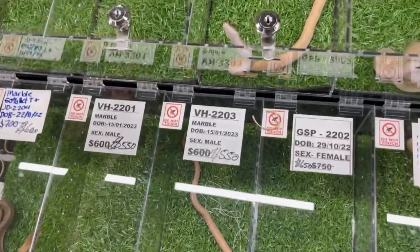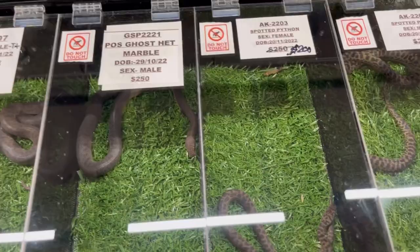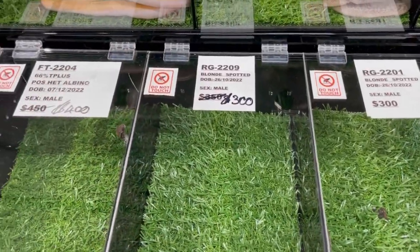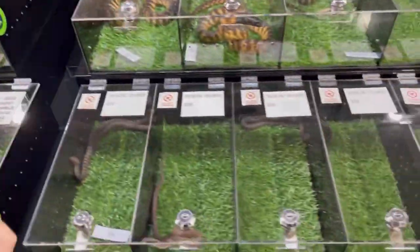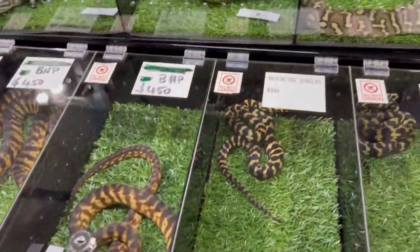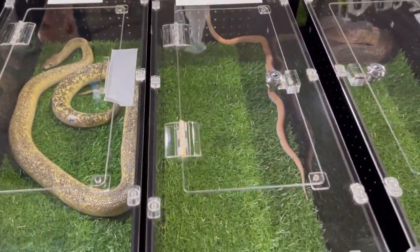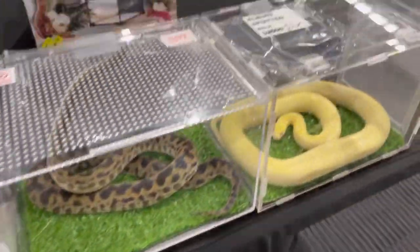Look at that snake right there. He's trying to get out. Like, let me out. He's so cute. It's actually... Well, I haven't heard about that one. $450. That's T-Rex. T-Rex. That looks like... yeah, that looks like him. They're so cool.